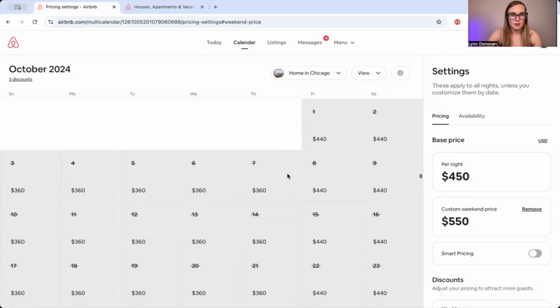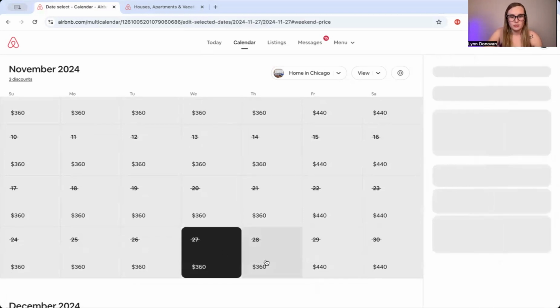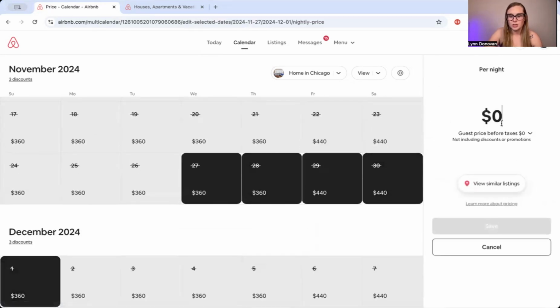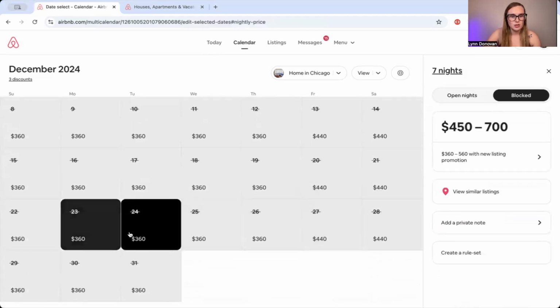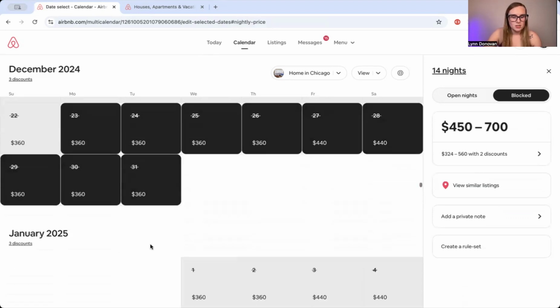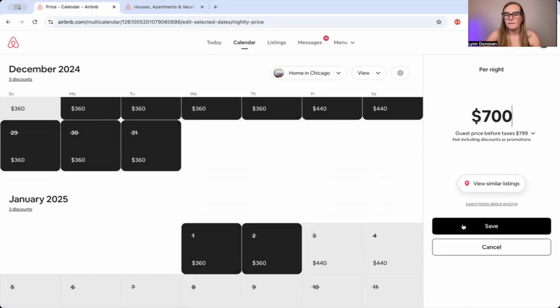So right now we're in September, or we're in October. I like to go and we're going to increase the price on holidays. This is the first thing I'm going to do, okay? So this is Thanksgiving week. I'm going to do the first, second, third, fourth, and then that Sunday. I'm going to adjust the price to $700 a night for Thanksgiving. And then I'm going to go down to Christmas and we're going to do the 23rd, basically all the way through the new year to the 2nd. And we're going to put that at $700 a night.